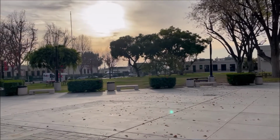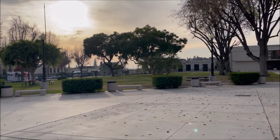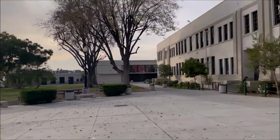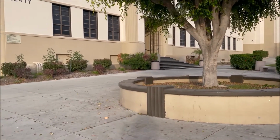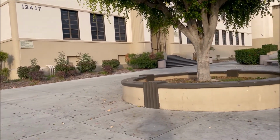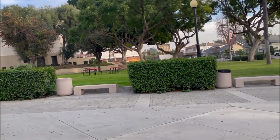And so on this side of the lawn is where a lot of our different students hang out. Behind it is the MN building as well as the cafeteria. This is another area where students hang out, and there will often be a cart that is right next to it, as well as another part of the lawn.